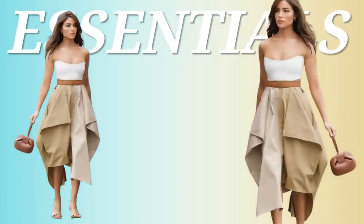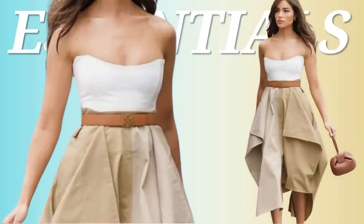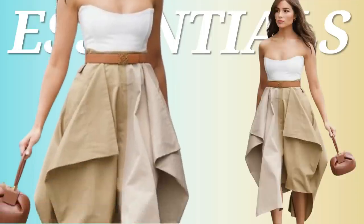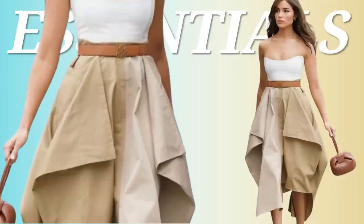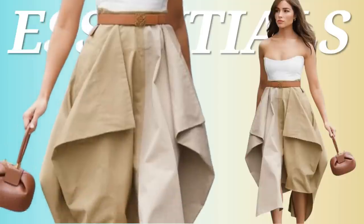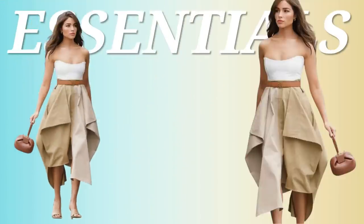She's got on this nice white bandeau style corset top, and the top that I'm going to give you is going to give you a little more support because, you know, people have people on their committee. It's all good. Then we have this khaki skirt that's got this deconstructed style to it. Very, very nice. Love the flowiness at the bottom. She has on a brown Loewe belt, which is going to pull into the brown Loewe bag she's carrying, and then just a pair of nude mule heels.